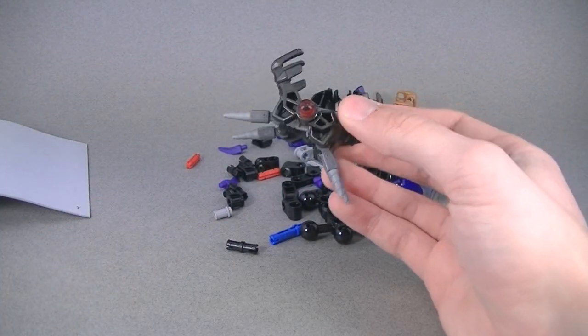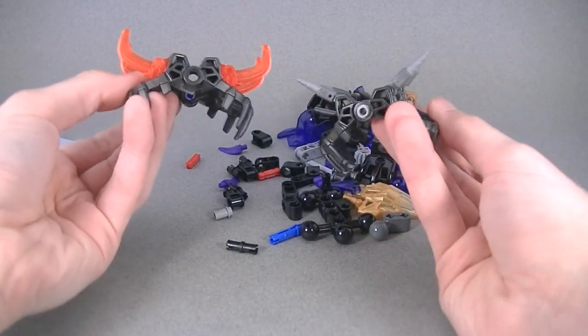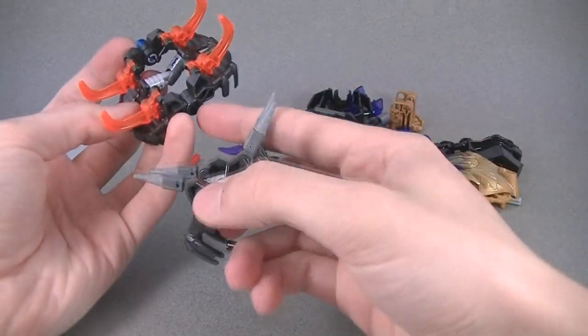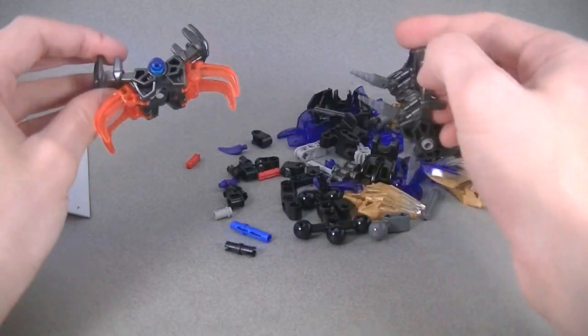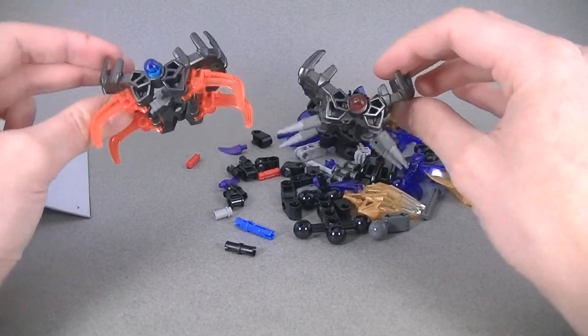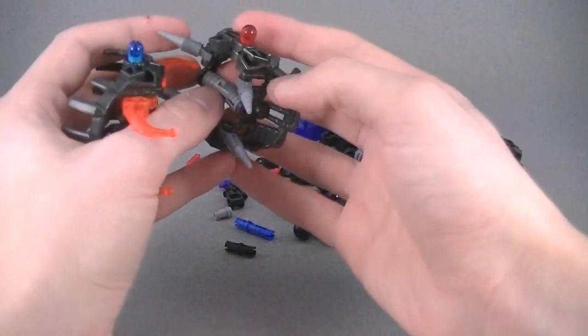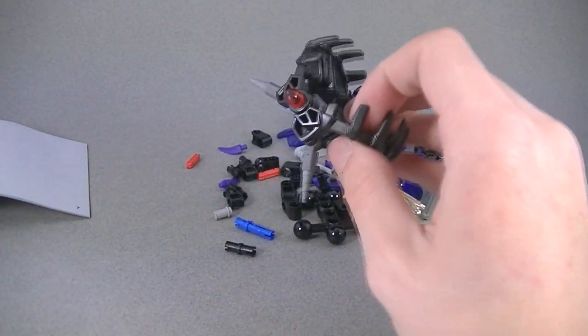Here it is next to the one that came with the Ikir. And like I said, I don't remember it telling me to do that in the others, but I do believe this was one of the extra pieces from this set, so I could very well have missed it. But yeah, there you go. They're very similar, but they are a little more distinct than the Skull Spiders were. So that's nice. That's a nice touch.